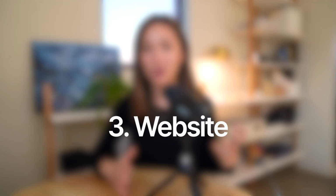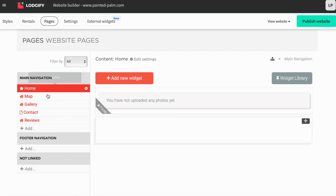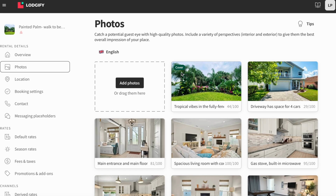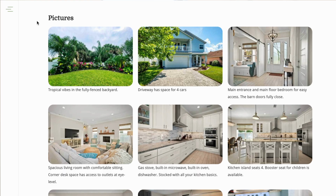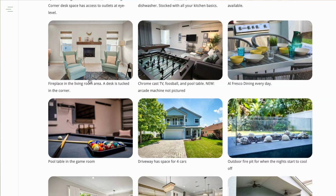All right, moving on to the actual setup of a direct booking website. This is what the Lodgify website builder looks like. And a lot of the content is already automatically imported from your Airbnb listing, like the pictures, the descriptions, your title, and contact information. And so, for example, under gallery here, it just pulls all my images from the Airbnb listings and the captions. I did not do anything to make it look like this. Same for the map if you want that to be included.